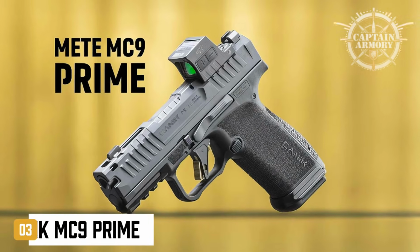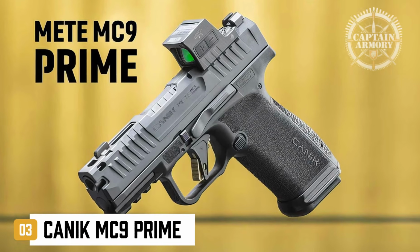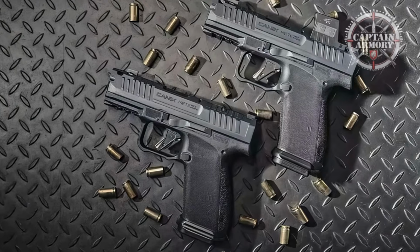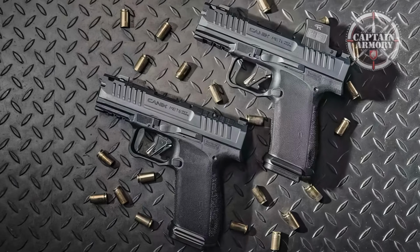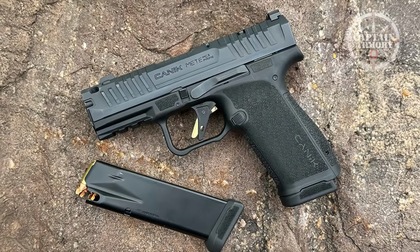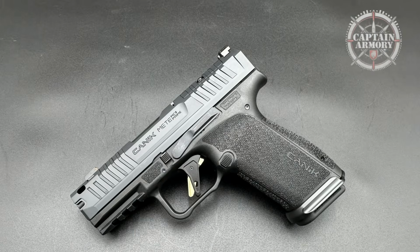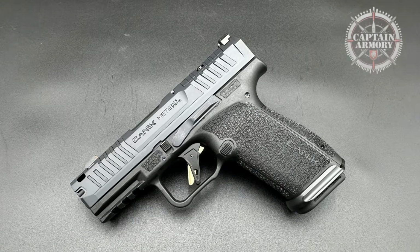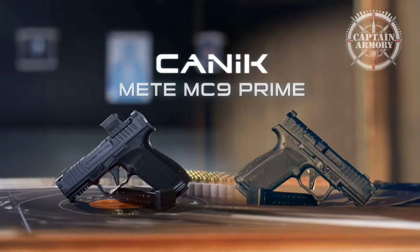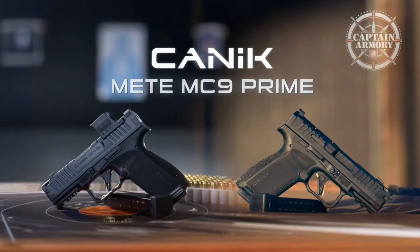The Canik MC9 Prime arrives as a surprisingly complete package: compact dimensions, high-capacity magazines, and a set of features that lift it above budget Micro 9mm alternatives. With a roughly 3.5-inch barrel and a 17-round capacity, it keeps width and weight down, around 22 ounces, while offering performance typically associated with more expensive pistols.